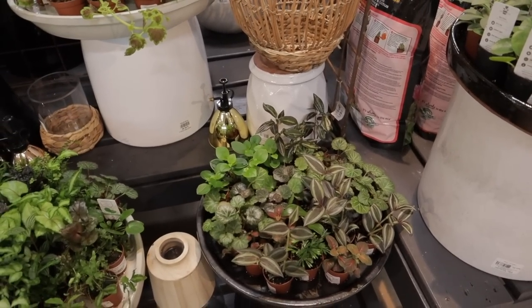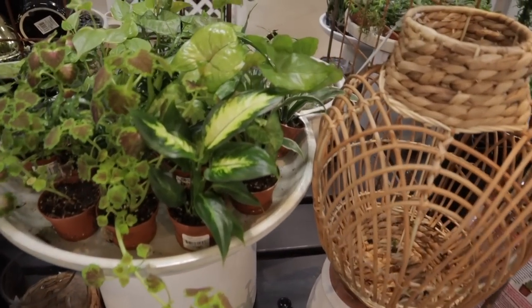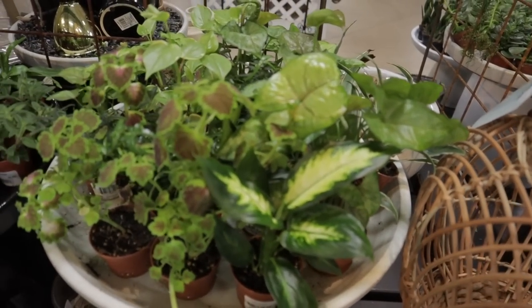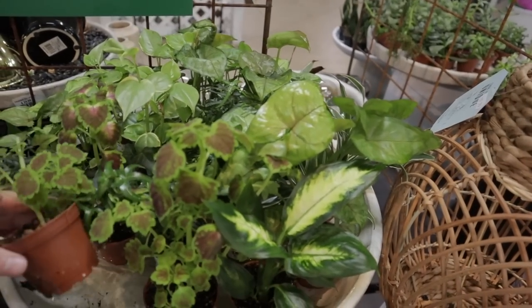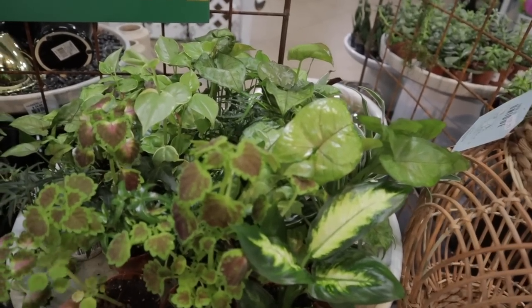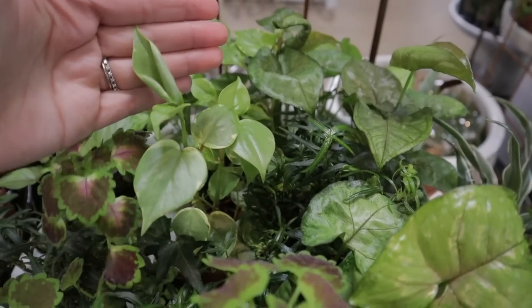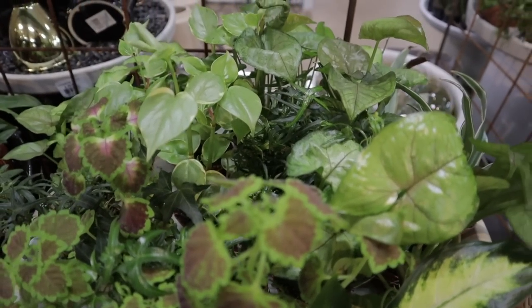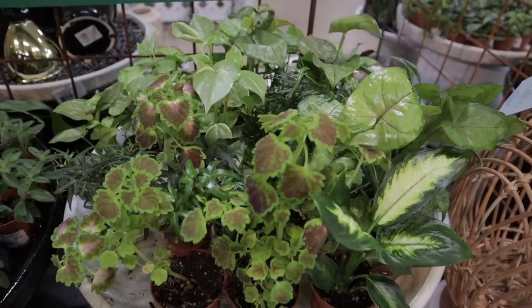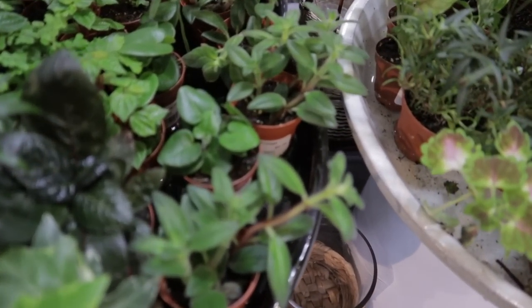I always take a peek at their terrarium plants. One time I found a butterfly syngonium in their terrarium plants, and it's always a surprise what you can find. Look, they have a variegated peperomia serpens. That's a great deal. I'm trying to see how much their terrarium plants are. $6. You could probably find a better deal on terrarium plants, but they have neat varieties.